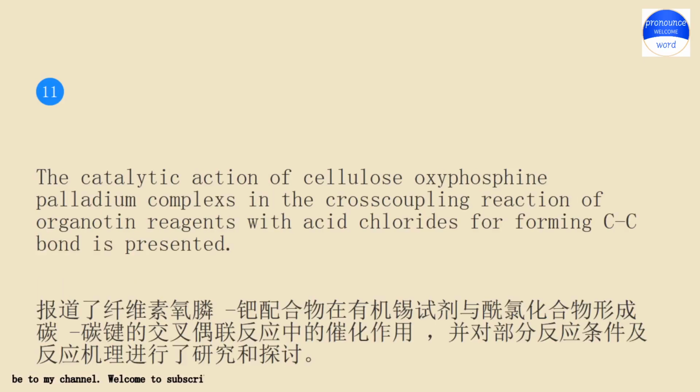The catalytic action of cellulose oxyphosphine palladium complexes and the cross-coupling reaction of organotin reagents with acid chlorides for forming C-C bond is presented.